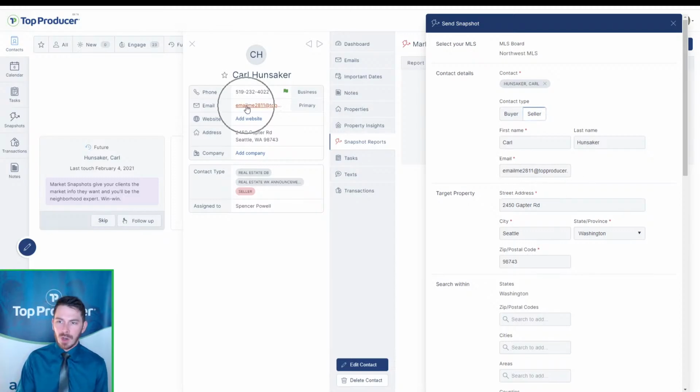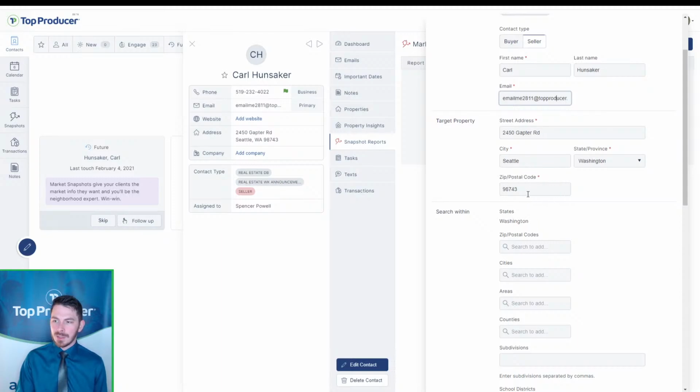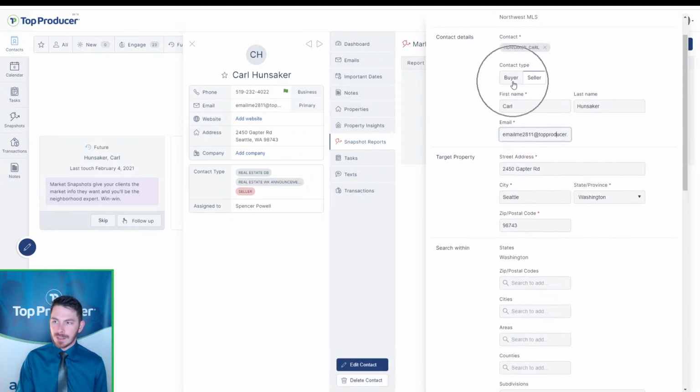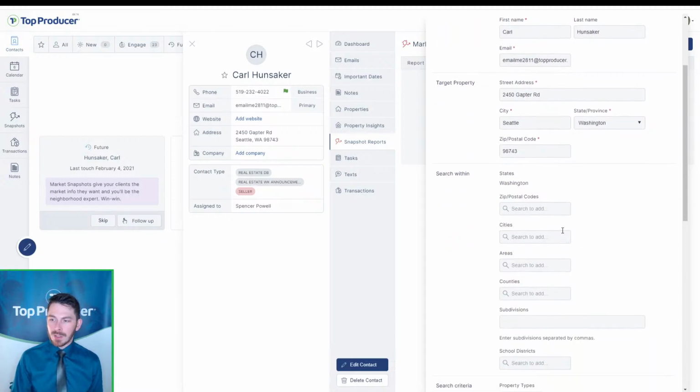It pulls in his email from his contact record. If this needs to be a different email, just feel free to delete this and replace it. So here's his address. There's the zip code for his address. Now see, if we switch it back to buyer, only the zip code is mandatory, because for a buyer snapshot, the bare minimum you need is just a name, an email address, and a zip code. So the zip code is the focal point of the report, and then it radiates out from there. So you can expand it in various different ways, but at bare minimum, you need at least one zip code to create the report. So in this case, he's a seller, so the zip code is, well, the zip code his property is in. We can scroll down.